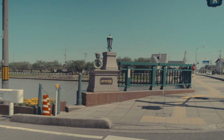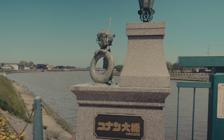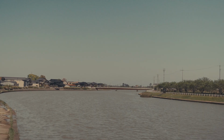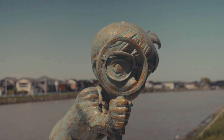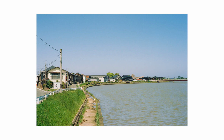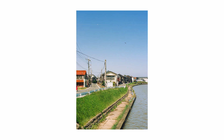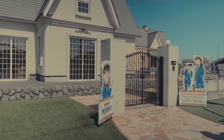This bridge is simply called Conan Bridge. This was a scene that matches exactly like what's on my mind when I imagine Japan's rural area in an anime. Imagine you were Nobita from the Doraemon series, and you just got back from school on your way home. I think the road must have looked like this. On the other side of the bridge, there's this Conan house, to replicate the house from the anime, I think.